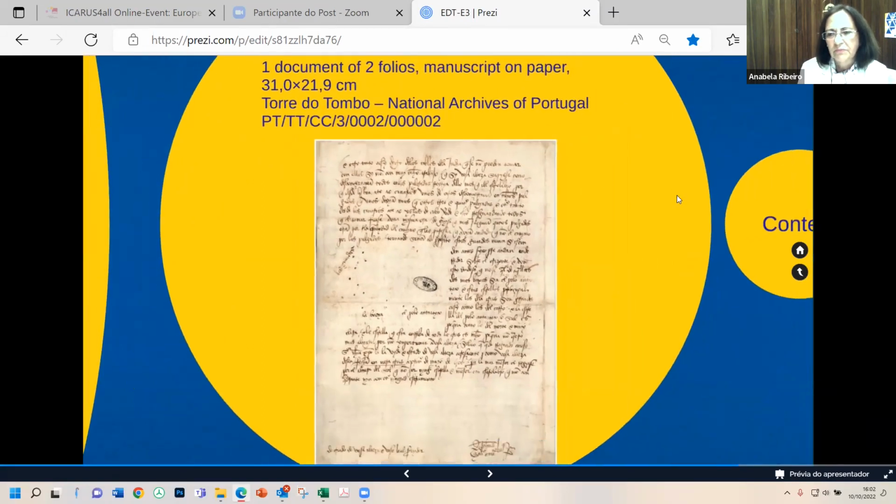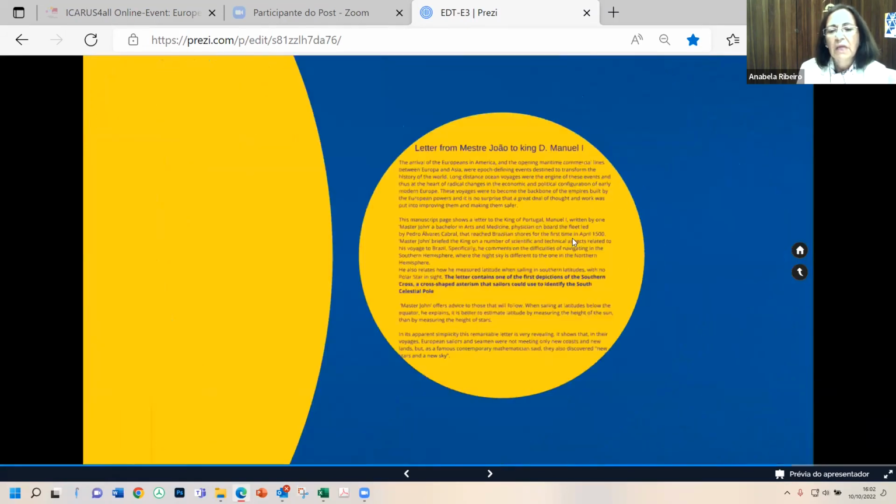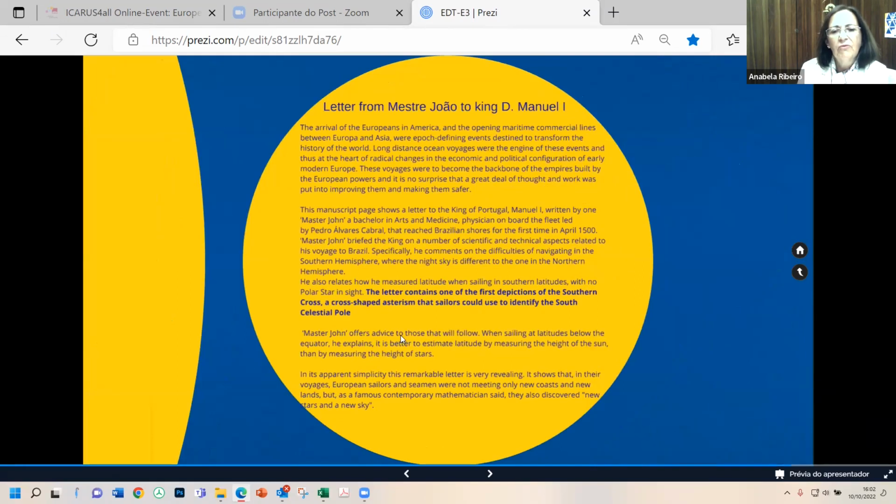And Master John offered a device to those that would follow. This is very important because this was a big change in navigation. When sailing at latitudes below the equator, he explains it is better to estimate latitude by measuring the height of the sun than the measurement of the height of stars. In its apparent simplicity, this remarkable letter is very revealing.